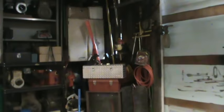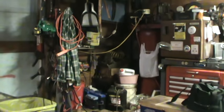And then the staircase will be over here, and it'll just be essentially a ladder just going right up. Pretty sure it'll be on that side. We'll see, one side or the other. And then it'll have a trap door. And the trap door will be at a 45, and I'll just flip it open. That'll give me a good wide open space to get up in there.